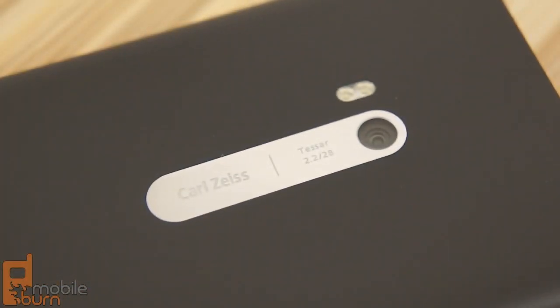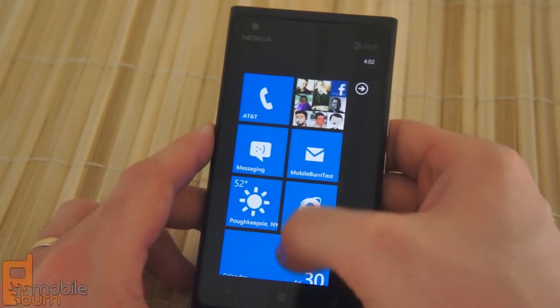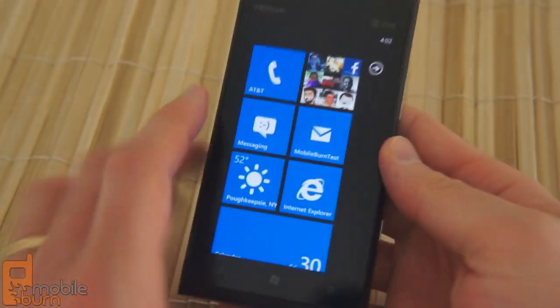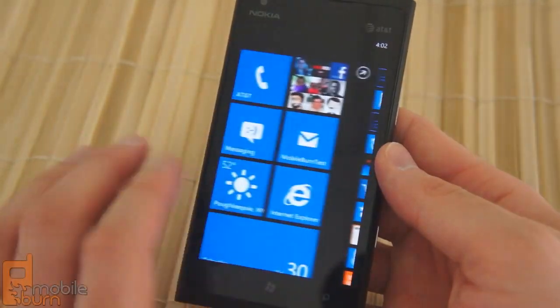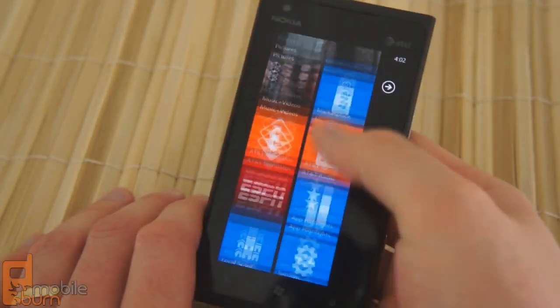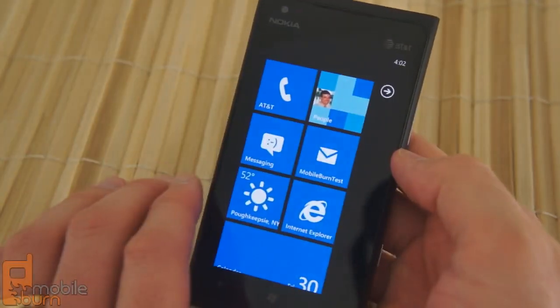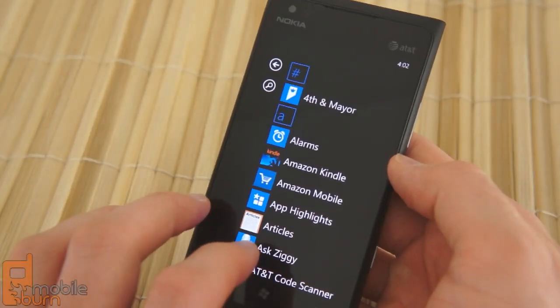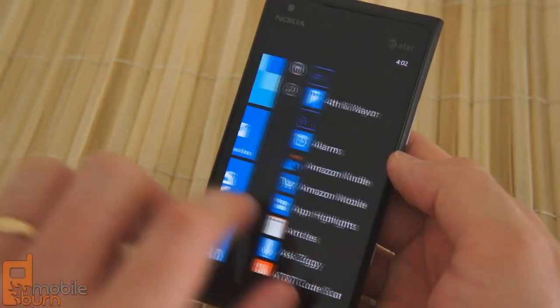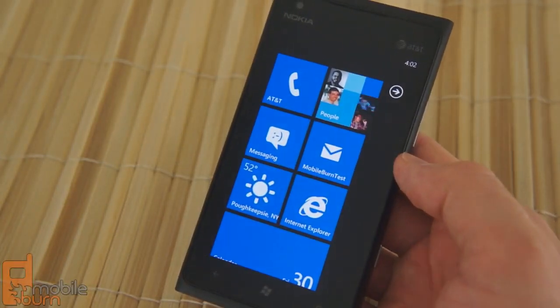The camera features a Carl Zeiss lens with an f2.2 aperture and 28mm wide angle, as well as dual LED flash. The Lumia 900 is powered by the same 1.4 GHz single-core Qualcomm processor and 512 MB of RAM as the Lumia 800 that preceded it. The processor has no trouble pushing around the Windows Phone 7.5 Metro interface, though opening third-party apps still takes longer than we would prefer. Still, the fast and fluid interface is a joy to navigate and provides a very different experience than what we find on other smartphone platforms.